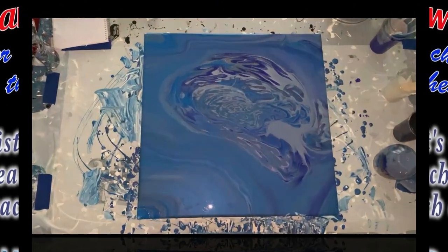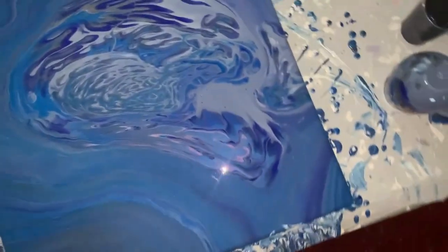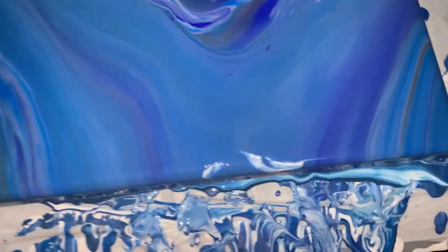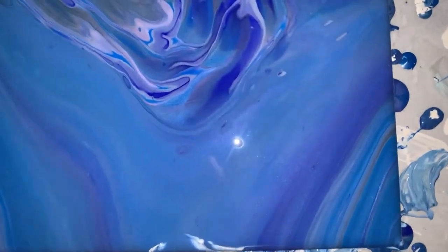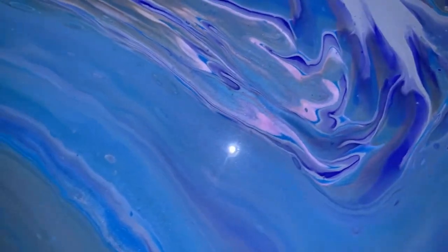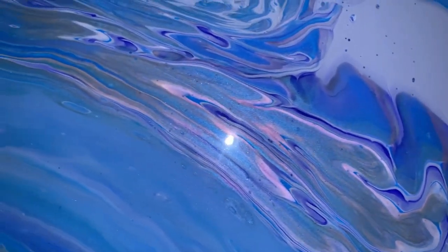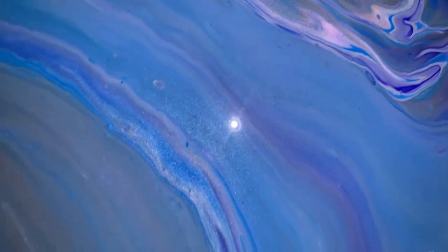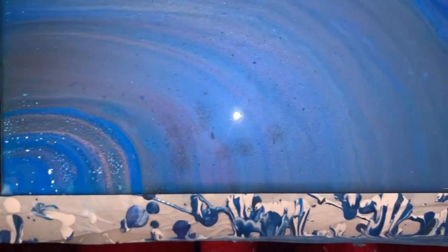Okay. Oh no. Of course, I just touched it right there. Okay, so here's the close-up. Really liking the lines. There's that pearl violet. You can see the purple. It's kind of like an interference color shift. The iridescent blue-black there, that's what that gray is.